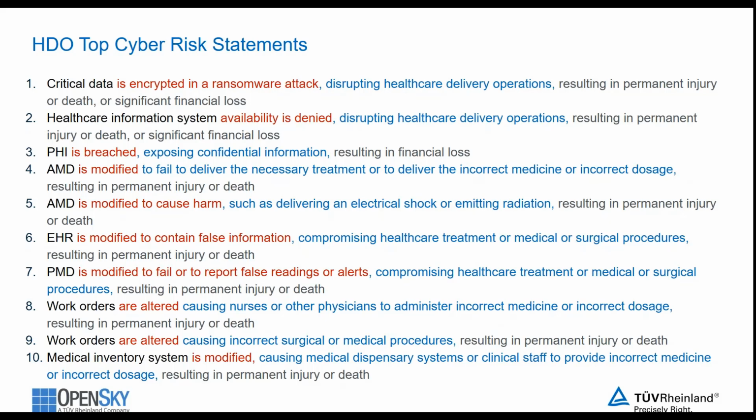And at the top of the list is critical data is encrypted in a ransomware attack, disrupting healthcare delivery operations, resulting in permanent injury or death or significant financial loss. So that's sort of the breakdown of the structure of the risk statement.